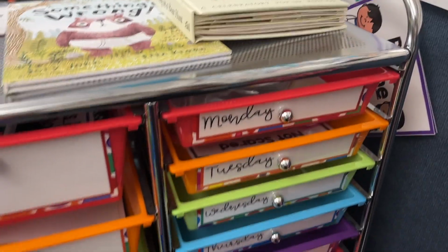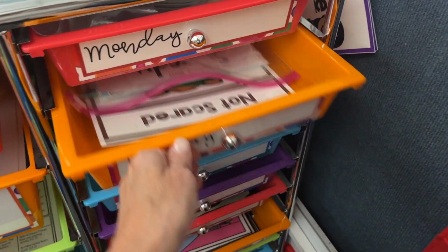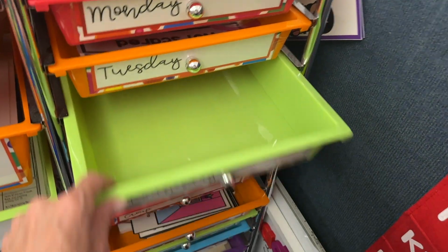Okay, ta-da. So I've got what I'm doing Tuesday. I'm doing a Scaredy Squirrel game and we're finishing those foxes. What I'm doing on Wednesday. Oh, I have got nothing in here. Let's look and see.